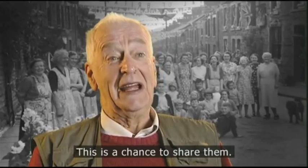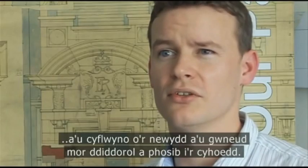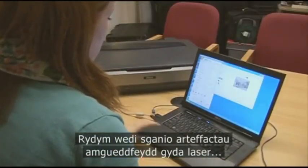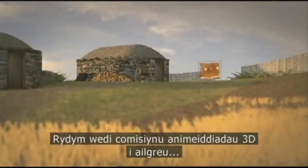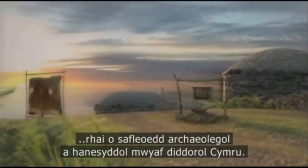We've been looking at ways of taking the information and the artifacts that are held by the various institutions who are contributing to the People's Collection, repackaging them and making them as interesting as possible to members of the public. So we've been laser scanning museum artifacts so they can be presented in 3D online. We've been commissioning 3D reconstruction animations of some of the most interesting archaeological and historic sites across Wales.